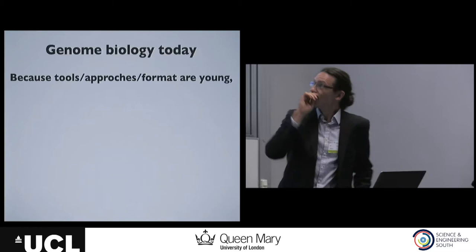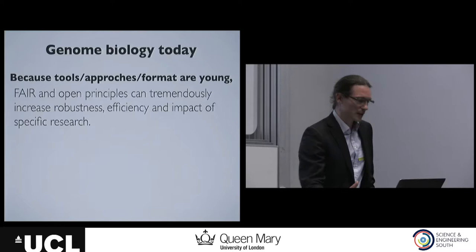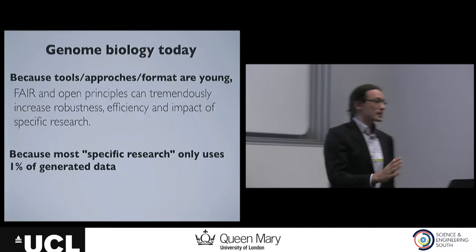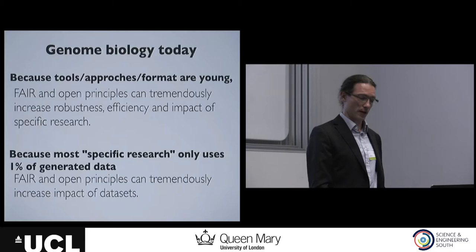I'd like to briefly share a few thoughts from some of what I've seen here. I think this world of genome biology is ideal for fair and open practices. First of all, to increase the ability to answer specific questions and the efficiency of doing that, but also because these days, because sequencing is so cheap, a lot of people generate this huge amount of data to answer one specific question, and they don't look at all the other 99% of questions that could be answered with that data.